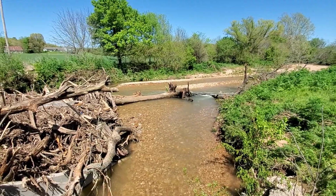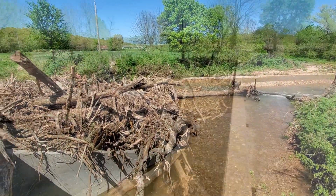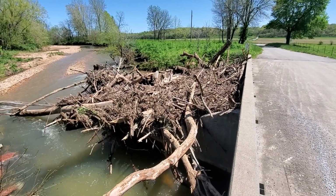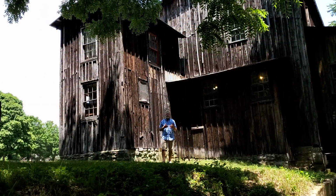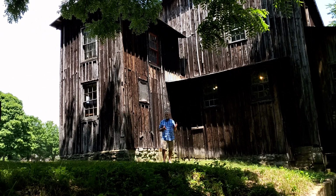A large tree can float. So you can have a tree that weighs a ton or more acting as a battering ram to hit this structure. And if it does that, it just obliterates the side of the building and all of the contents of the mill go floating downstream. It was a big problem for these mills.